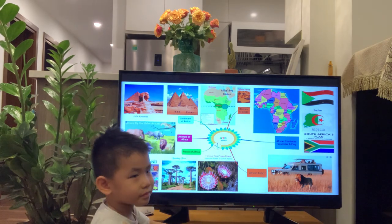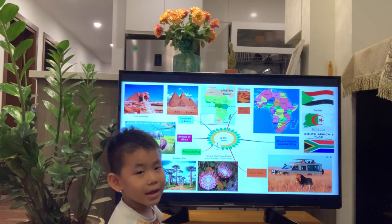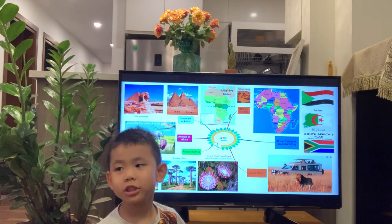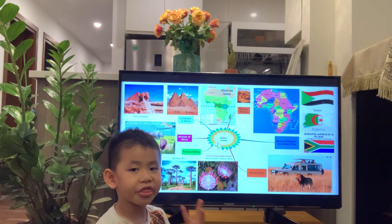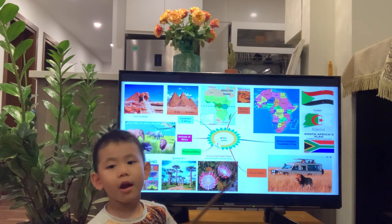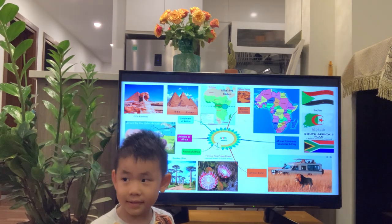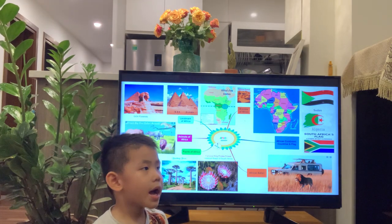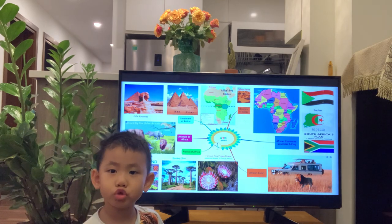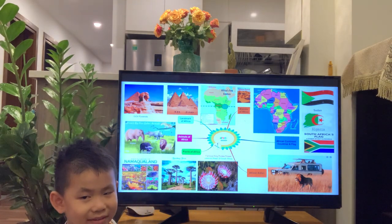So what is a biome? A biome is a large region that has a certain climate. These are the three keywords: region, certain, climate. Okay. Again, what is a biome? A biome is a large region that has a certain climate.